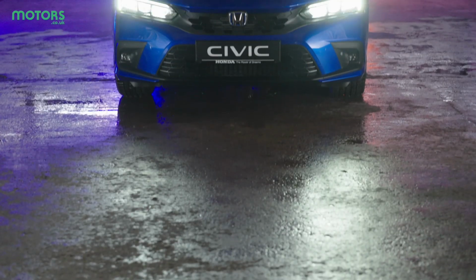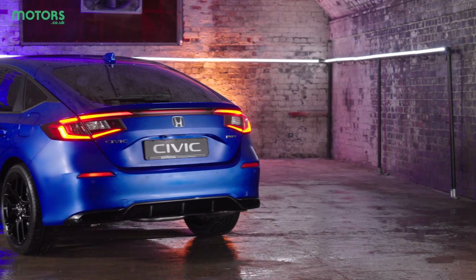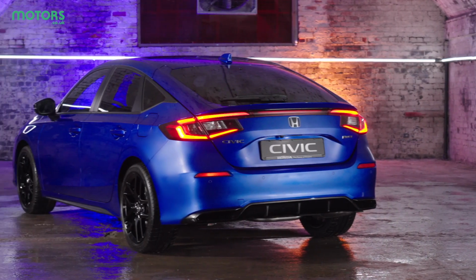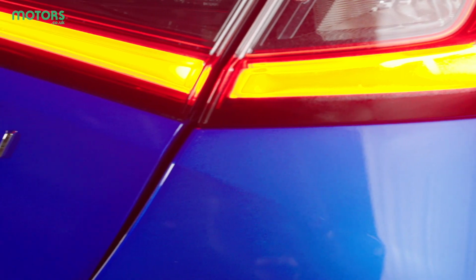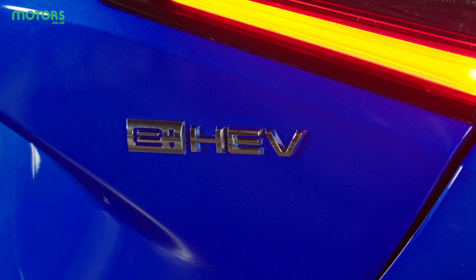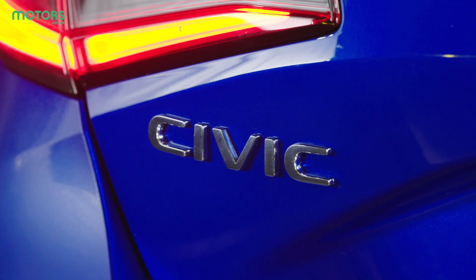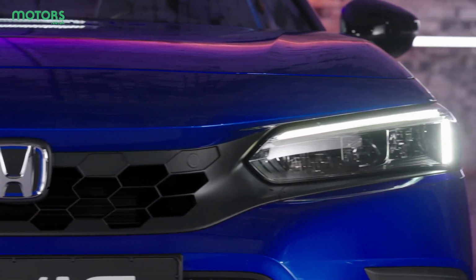The new generation Civic will only be available with Honda's latest hybrid powertrain. There's no conventional petrol option on offer. This version uses a 2-litre Atkinson cycle petrol engine, which is then linked to 2 electric motors. Now interestingly, in EV mode it can run, as you might expect, on electric only power for a short distance and at lower speeds. However, in hybrid mode it's actually able to use that petrol engine more as a generator, and it feeds power to those electric motors, which then powers the wheels.